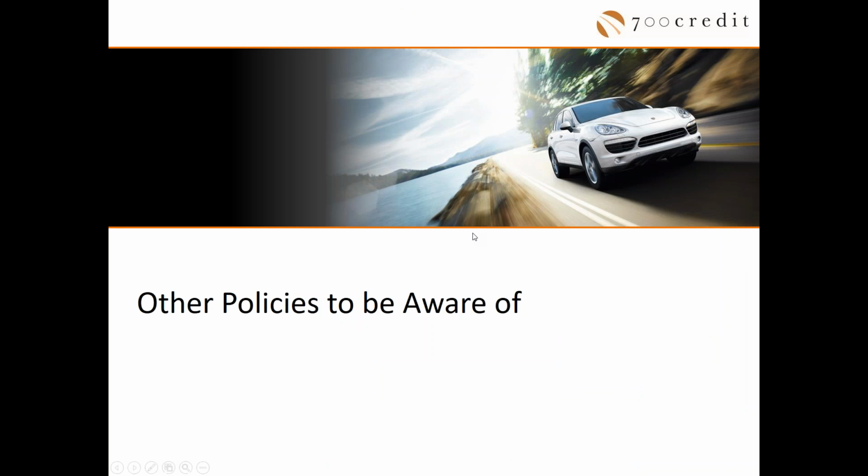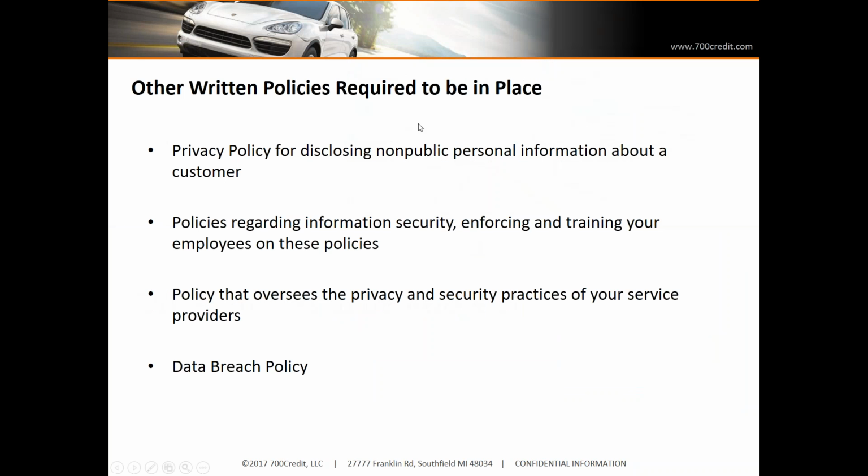A couple other policies that we're starting to see. You should have a privacy policy. We have the ability to print these within our system, but they don't change. They're not based on credit information. What I typically see is that the dealer will have a pad of these and hand one to the consumer, or maybe even have them sign one and hand it back. But what you're doing with their information and who you share it with at a dealership doesn't change, so the policy can remain the same.